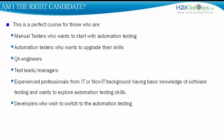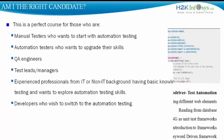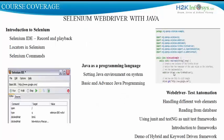It's for your managers and leads, who want to understand how the open source world of test automation tools behaves and implement it in their projects. It's for the developers who want to switch from development and make a switch in career to testing. It's for every one of them.